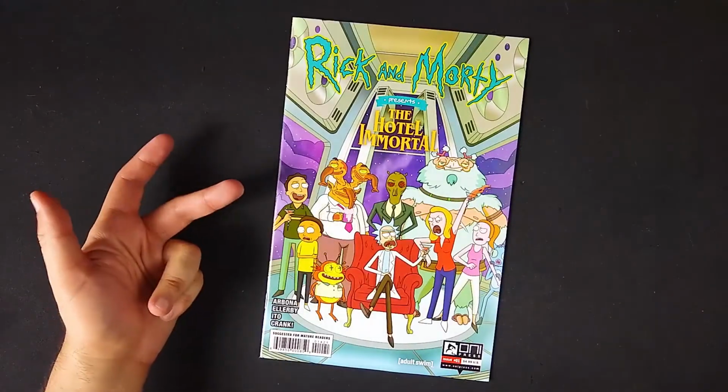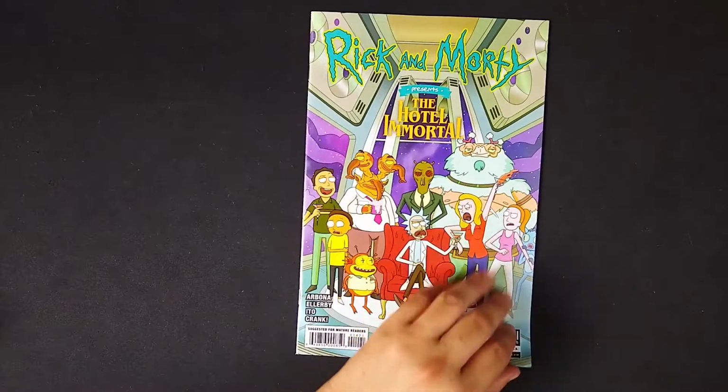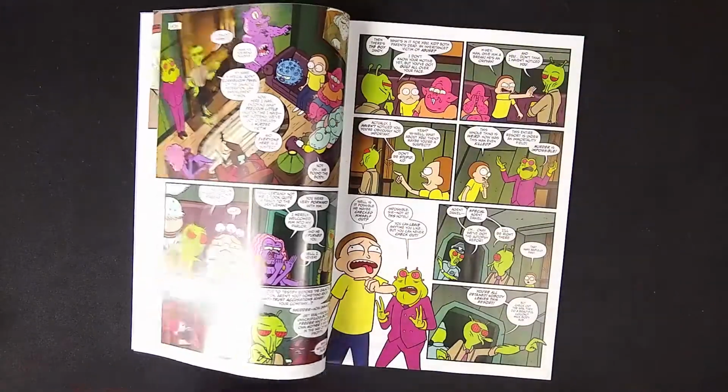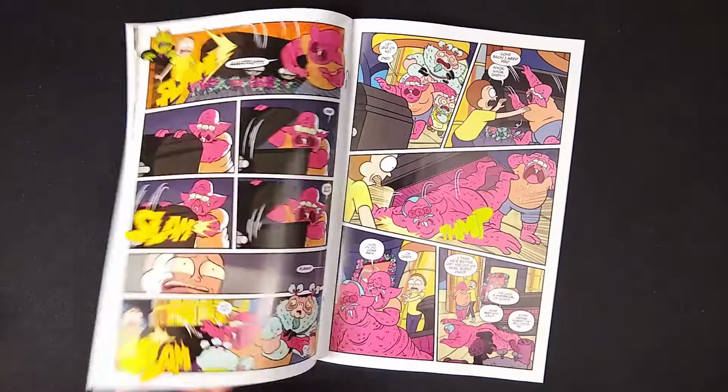Oni Press brings us another Rick and Morty comic. This one is one of their Presents one-shots, The Hotel Immortal. So it's more Rick and Morty. If you can't get enough of the TV show, there's always plenty of Rick and Morty comic books. Very on-model visually and on-model joke-wise.